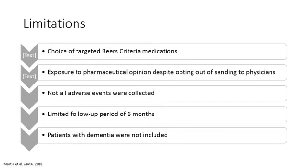Unfortunately, there were difficulties with recruitment of patients using first-generation antihistamines and NSAIDs. Both of these medications are available over the counter and may have been difficult to capture their use through claims data. There are other medications in the Beers criteria that may have been appropriate to use, such as anticholinergics like TCAs or opioids. Even though about a third of pharmacists opted out of sending the pharmaceutical opinion to physicians, they still had access to these, and it may have influenced the conversations that were had with the patient.